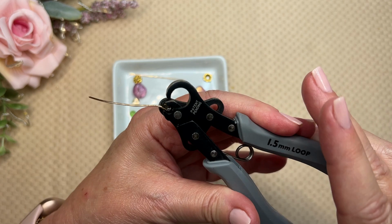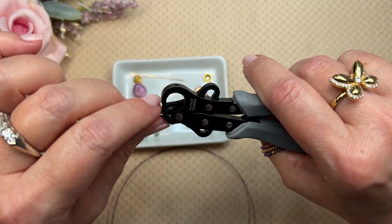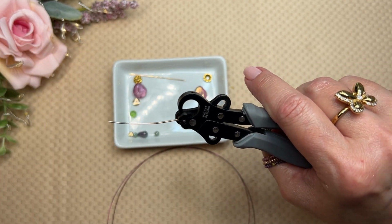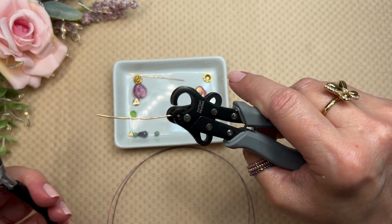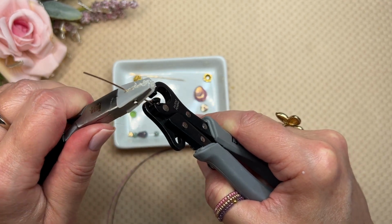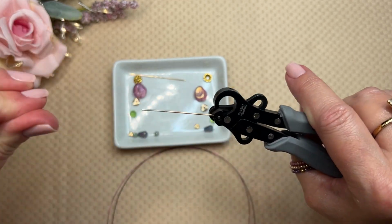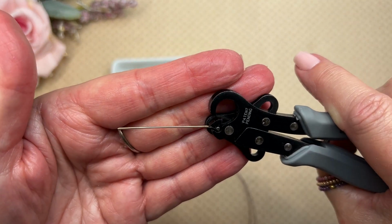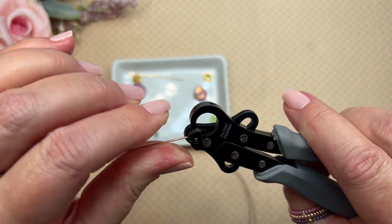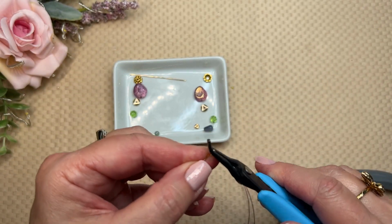Whoops, I just bumped my wire and put a bend in it. That's okay, I'll straighten it. So I'm closing the tool now, and I'm going to pull this wire down just so I can see that that loop is centered. And this piece of wire is not a nice straight piece, so I'm going to use the tool to help me hold on to everything with a good grip. And I'm going to get this nice and straight because this really is a focal on the earring. So I do want to have a nice clean piece of wire. And I can see I need to bend that back just a little bit more to have that loop really centered. Boy, when I bumped that wire, I really messed it up.